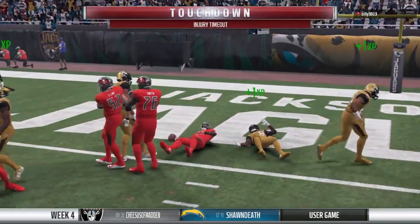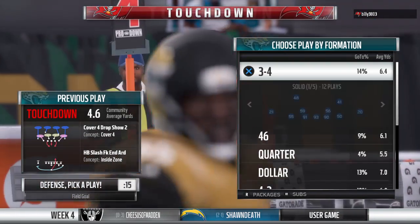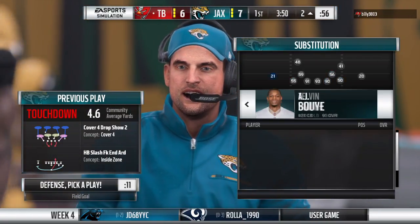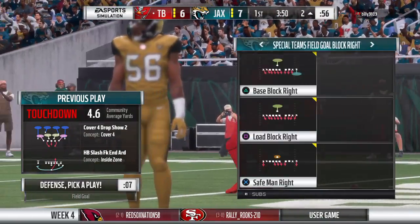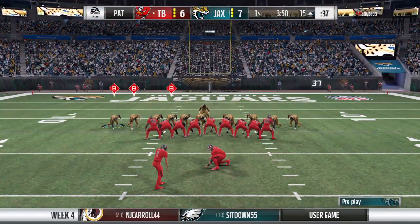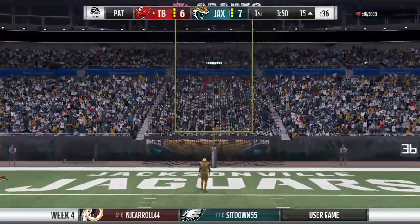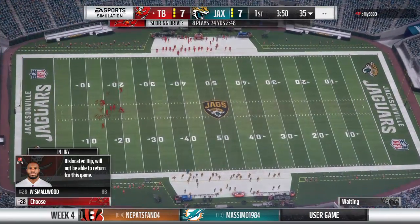And he's in. Touchdown, Buccaneers. A great play there. His first touchdown on the year. And the Buccaneers are an extra point away from tying up this football game. Cairo Santos on to try the extra point. It's good, and we're all tied at 7 apiece.